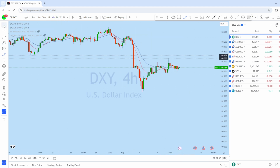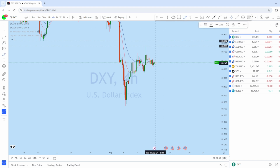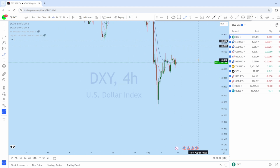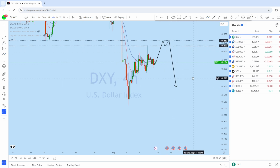From the 4-hour perspective on DXY, what we can see is that there's a long wick candle here, and I think that from the lower time frame DXY might create this pattern in that area before it bounces back up. So this week I think that DXY initially may bounce back to that level to fill that fair value gap and then to drop down to retest this liquidity zone.